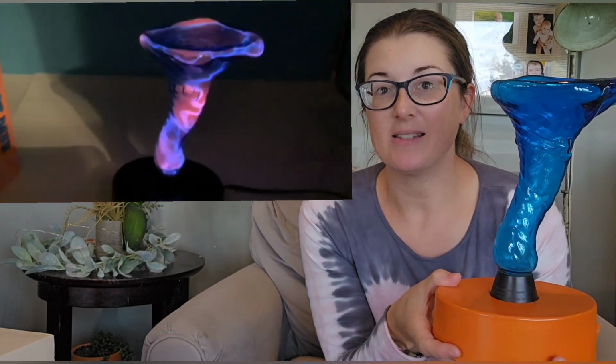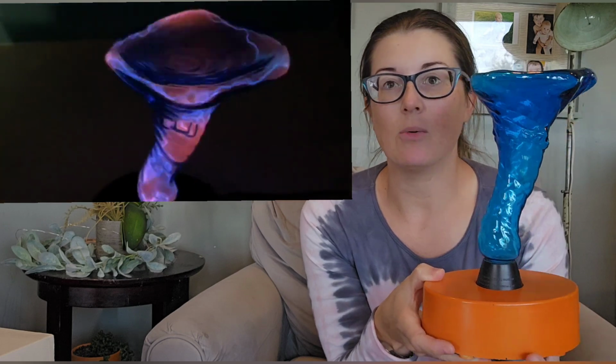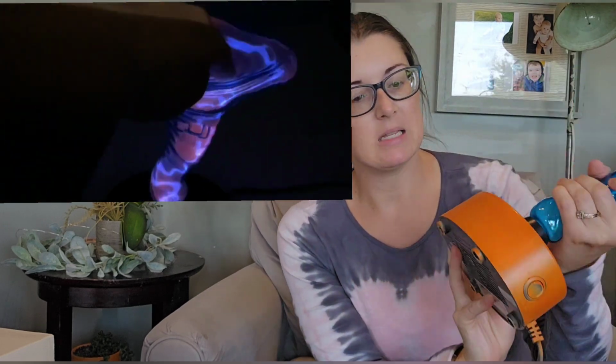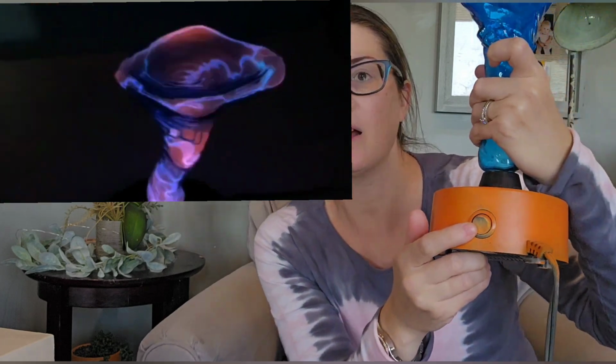It was 50 cents. I did try it out. I will put a video up in the corner. It's really cool. It has an on-off switch right here, and it's the lightning bolt. There's an outline of a cow and a car right here. The premiere of Twister is this Friday, and my son really, really wants to go, so we may have to go see that. But this is really neat.